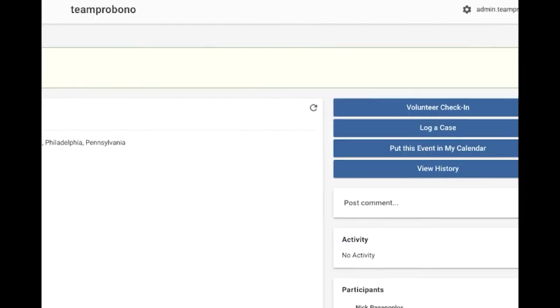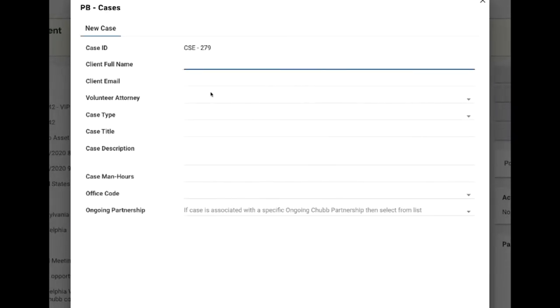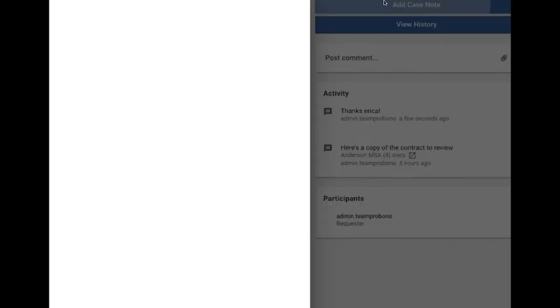Sandeep is reviewing a loan contract with a community member on the brink of foreclosure when he realizes this will require some work outside of the event. He navigates into the Onit pro bono solution and creates a case. Now Sandeep, Braisha, and even the community member can collaborate on the document, share notes, and progress outside of the bounds of the event.